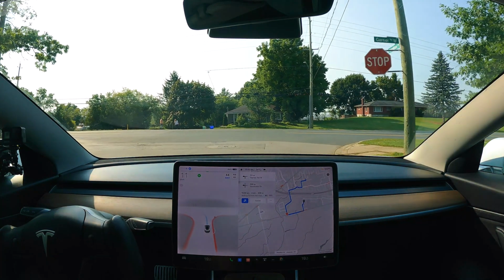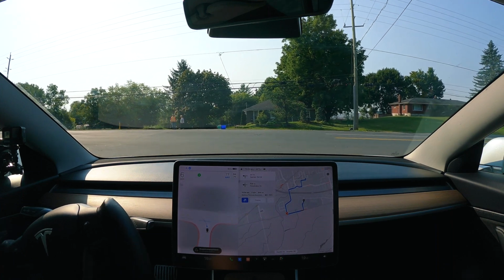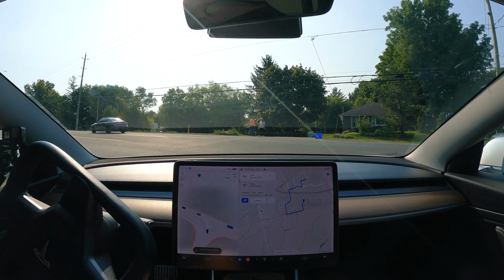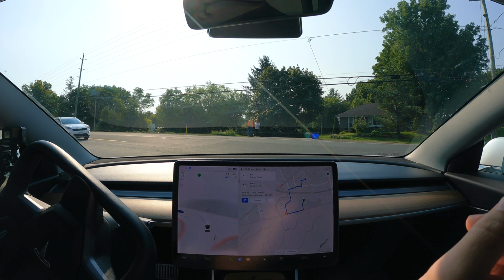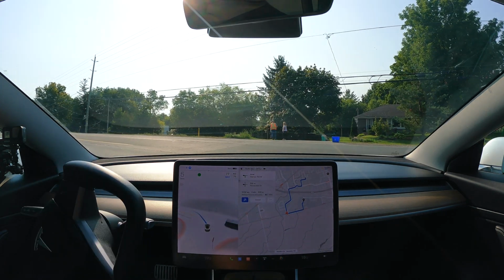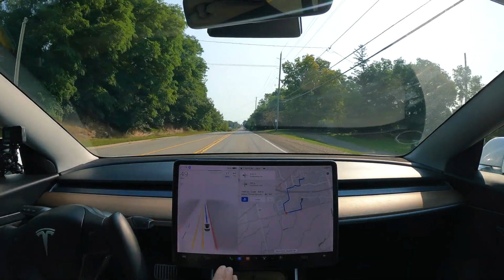But this is kind of a major road. So it's going to creep up. It's going to creep up as much as it can. No. So I thought it was going to have room on that side, but then realized it didn't have room on this side. So it's going to wait, and then it's going to go now. And into the thing. So that's good.